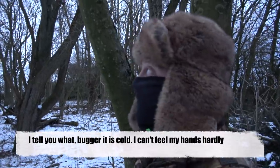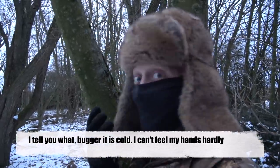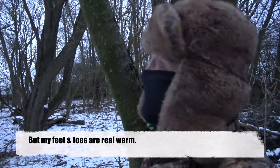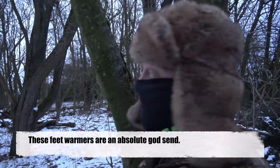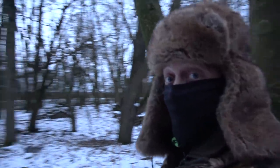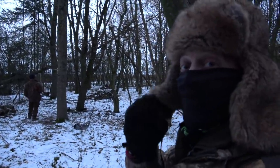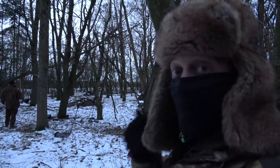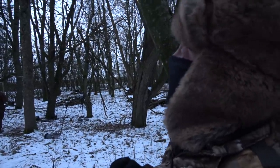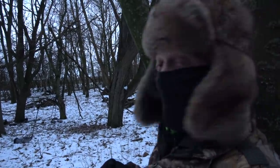I tell you what, it is cold. I can't feel my hands hardly, but my feet and toes are lovely and warm. These feet warmers are an absolute godsend. Although it's cold, it has been a pleasure to watch this man shoot tonight. He has had some absolute screamers. Just hope that we've managed to get some on film for you. But so far we've got 23 on the clicker. Keep up the great work.